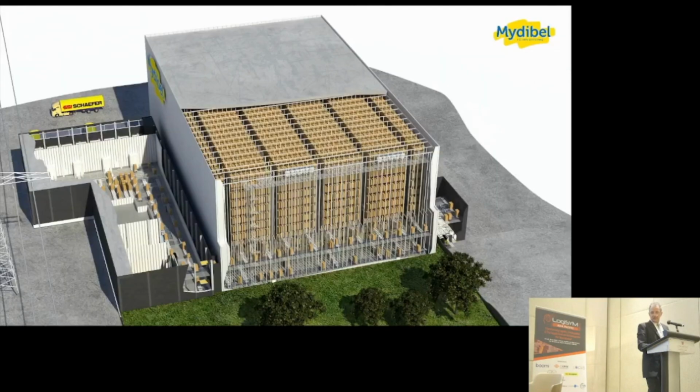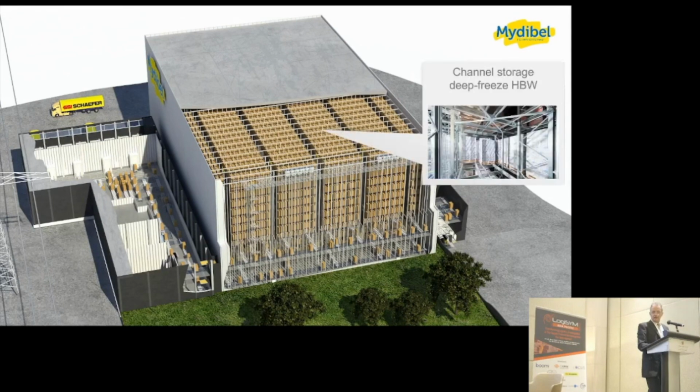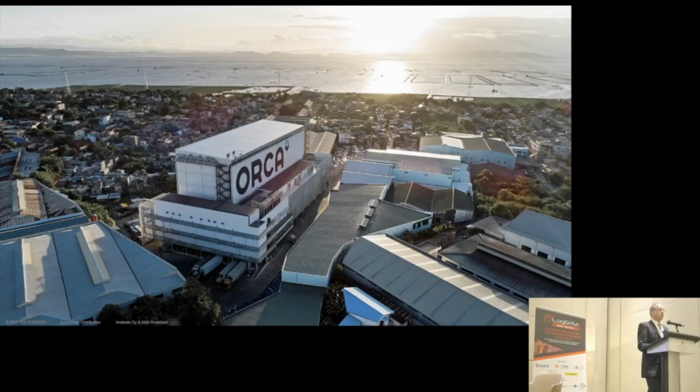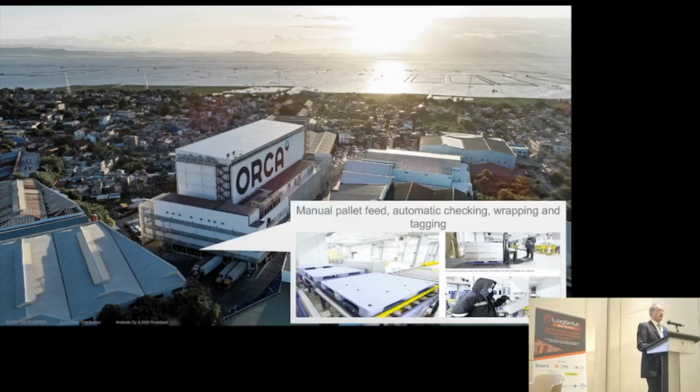Here's another example for a pure pallet in, pallet out operation, where you can again see multiple deep storage from an ASRS. And this is a nice example from around the corner in the Philippines. I mentioned the 40-meter height. This is happening here, where the focus of the warehouse is again predominantly full pallet storage and full pallet retrieval with occasional case picks.